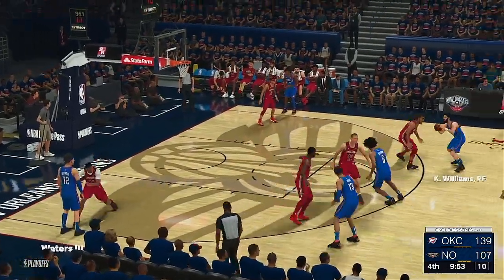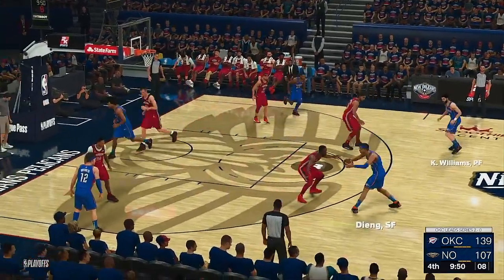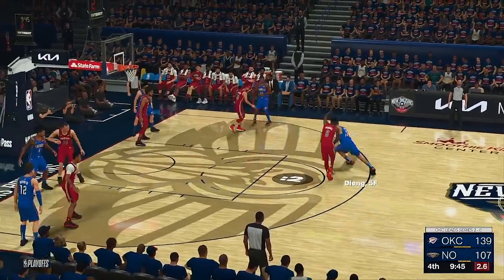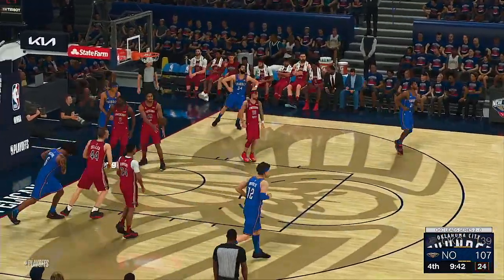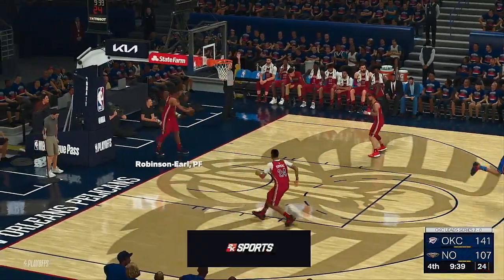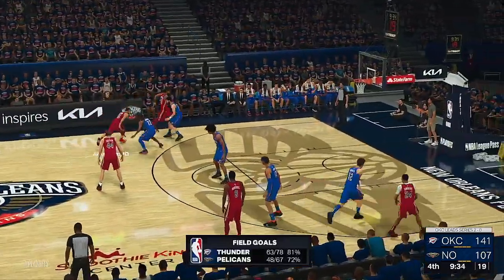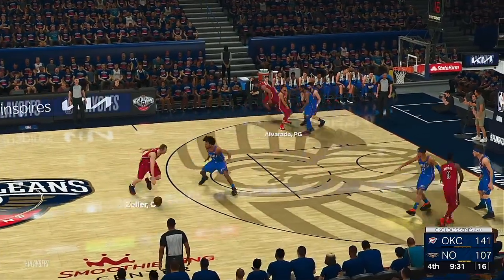Pelicans on D. Outside Williams. Pass to Chang. Five to shoot. And he drops it in from the low post. Chang's got 4 points this quarter. The Pelicans have gone 3 of 4 in field goal attempts since getting things started here in the fourth.